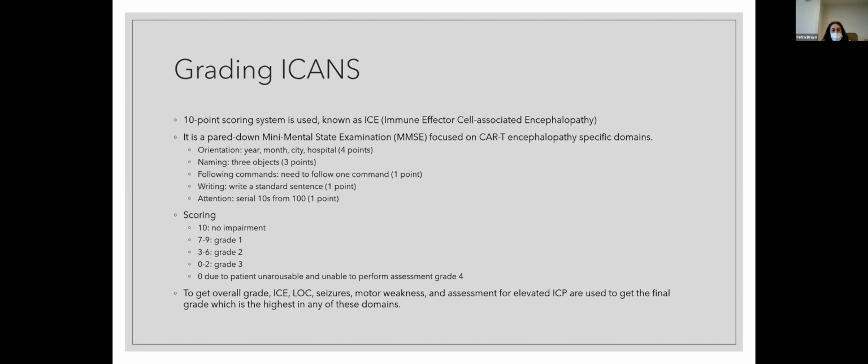The first component of the grading of ICANS is the ICE score. This stands for Immune Effector Cell Associated Encephalopathy score, and it's a 10-point scoring system. It really is a pared down mini mental status exam. It focuses on CAR-T encephalopathy specific domains.